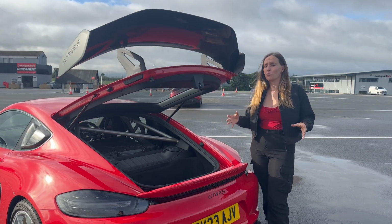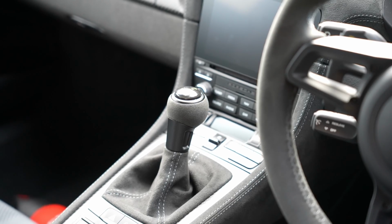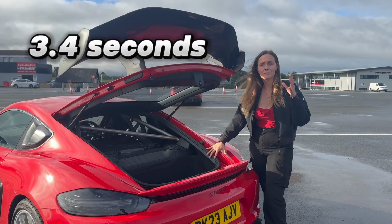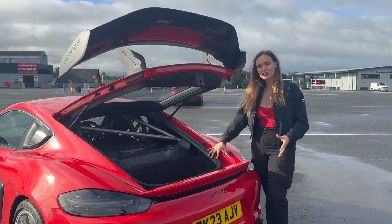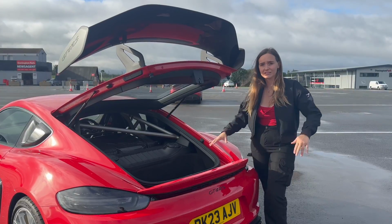It redlines out at a whopping 9,000 RPM, 7-speed dual clutch, and a 0 to 60 time of just 3.4 seconds. Plus a top speed of 196 miles an hour. These are some mega impressive facts.